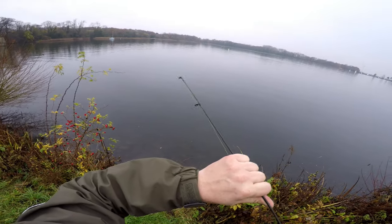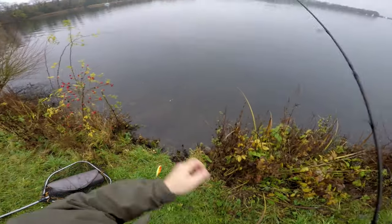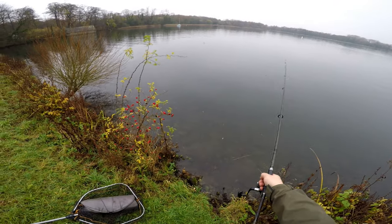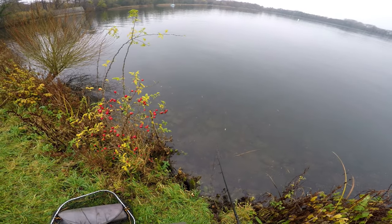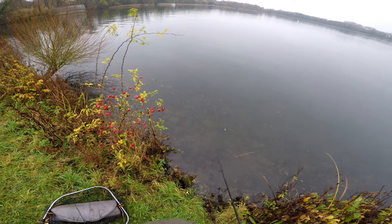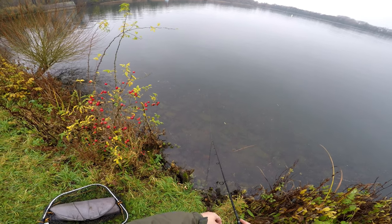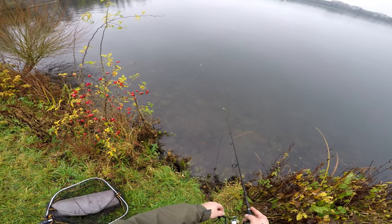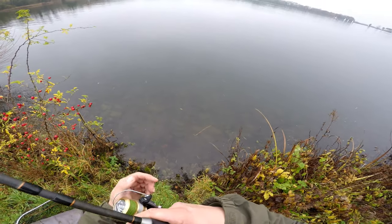The Savage Gear Fire Tiger has come out, and we'll have a look how we get on with that. Oh my goodness mate, that is a croc. There's a croc there, I'll tell you.